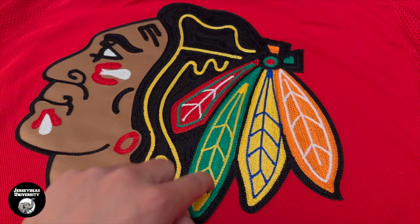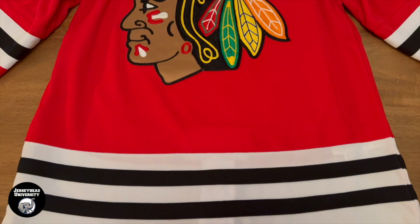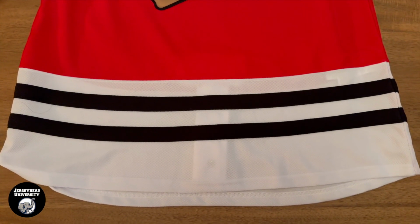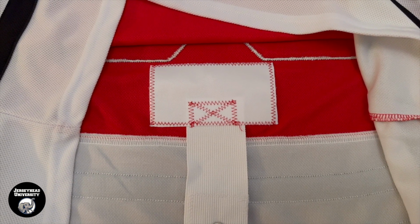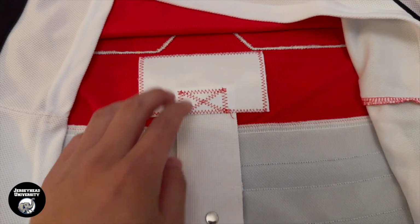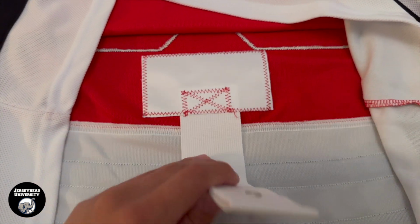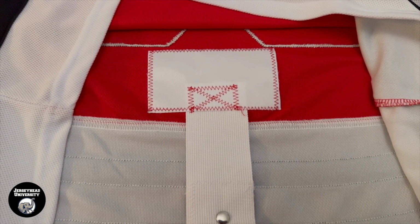Everything from the feathers, to the hair, to the makeup. This is a very beautiful crest. Coming to the bottom of the jersey, we've got alternating white and black stripes. Here's a quick look at the inside of the fight strap. I've mentioned this in my other videos, but some fans complain that this is not reinforced. My counter argument is this is a fan jersey, guys, and it's not meant to be worn on ice.